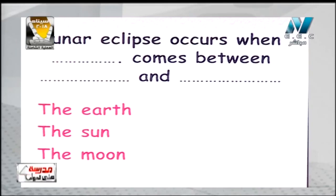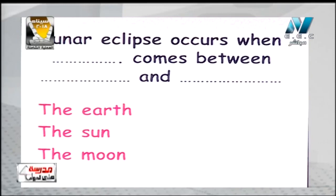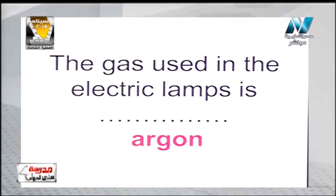So again, I have 2 interesting phenomena which are solar eclipse and lunar eclipse. Solar eclipse occurs when the moon comes between the sun and the earth. But lunar eclipse occurs when the earth comes between the sun and the moon. Another question that says, the gas used in the electric lamps is what? Surely it will be the argon gas. The argon gas is a gas which is used in the electric lamp.